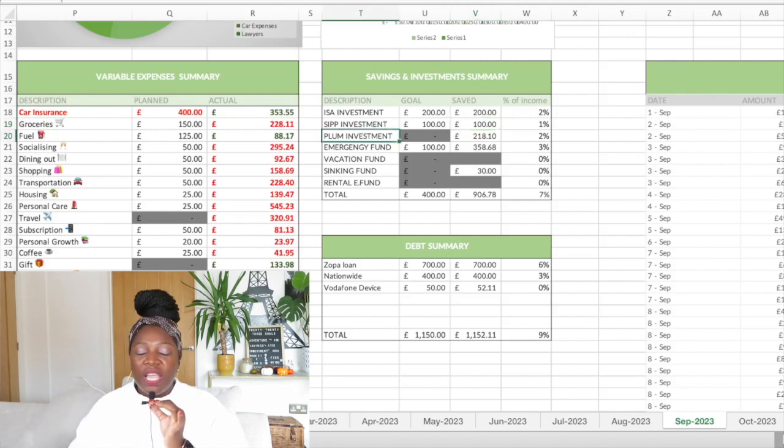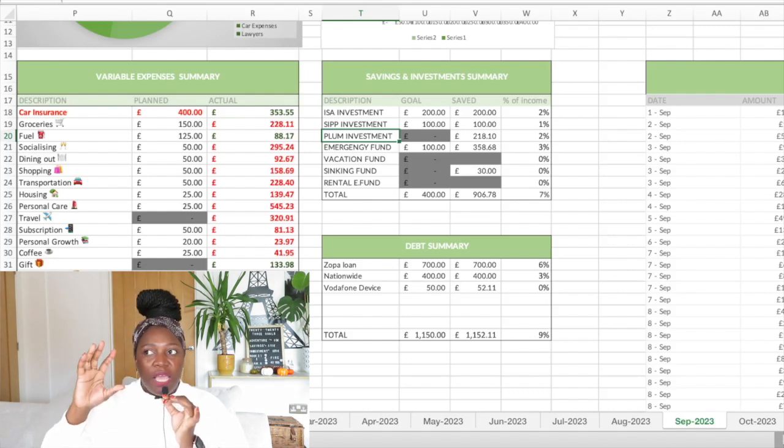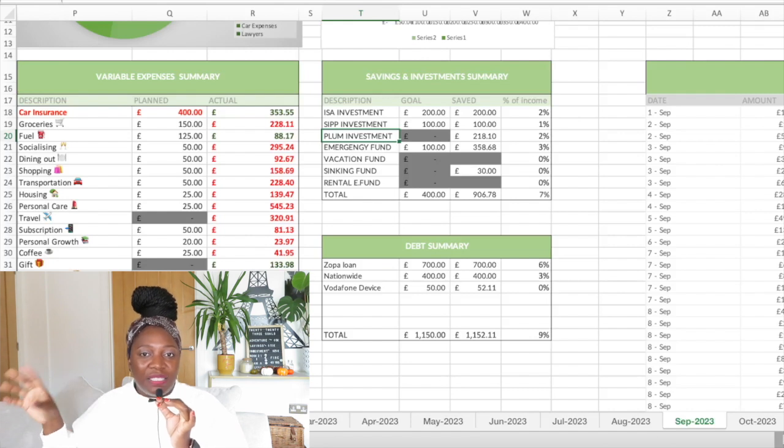Then for Plum, this is an app that is connected to my bank, and it rounds up my spending. So I don't have a specific amount that I send towards my Plum investment. So it invests and saves for me at the same time. So every week it looks at my spending, rounds up all of my spending, then takes that money out of my account and saves it in the app for me.